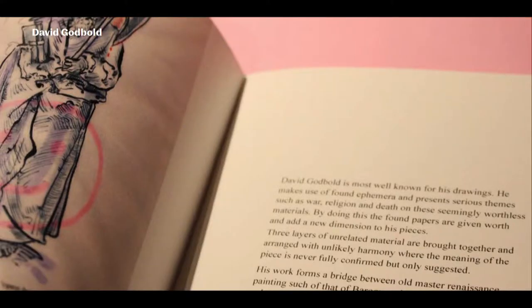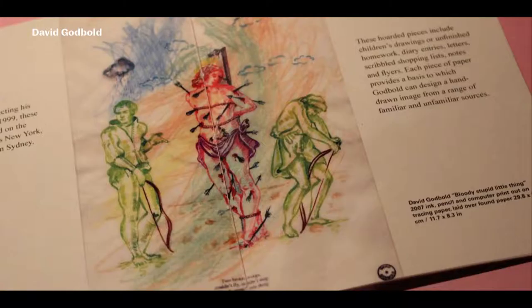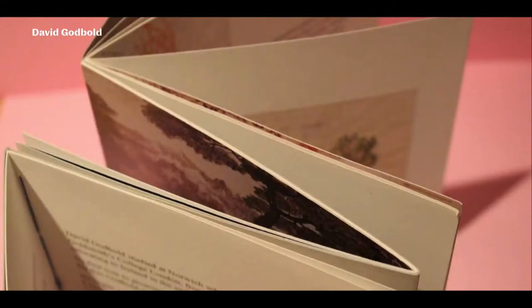I think there's a little bit of a thing there that reads about here. It says, the three layers of unrelated material are brought together and arranged with an unlikely harmony where the meaning of the piece is never fully confirmed, but only a suggestion. So they worked with this a lot throughout this idea of hiding things and revealing things within the work. And then the three parts to the story of his work. He generally always dealt with three materials. So they bound the book in this concertina way. So it had three sections within the book that opened in different ways, but closed together to become one book.